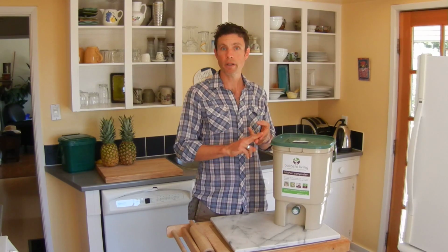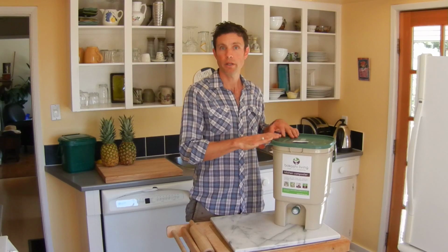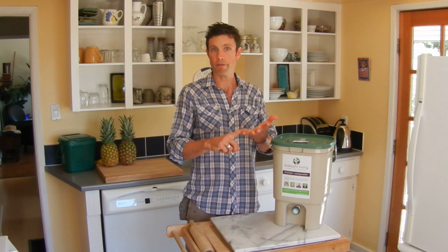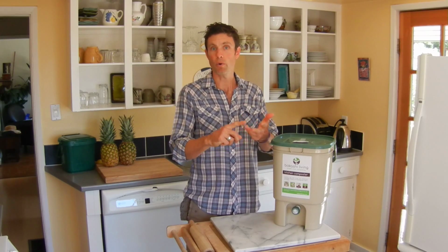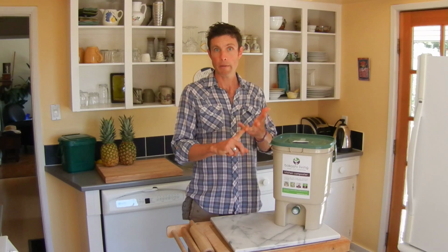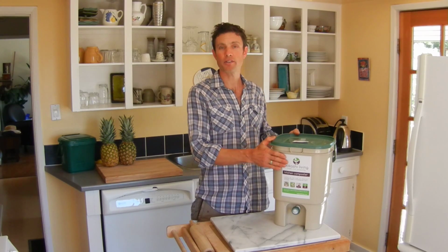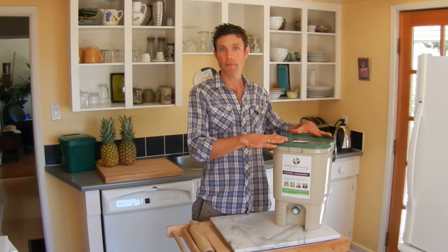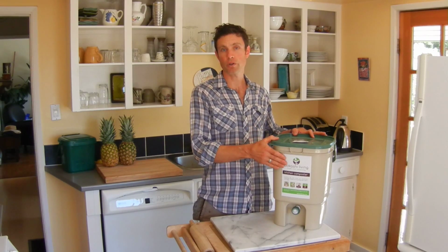A third benefit is that it will work with all food waste. You would never put items like meat or bones or dairy or fish or pasta or bread or cooked items into your traditional composting pile for a number of reasons. But in the Bokashi bin, it's not a problem. It's sealed, the odors are kept out, the rodents are kept away, and all food waste, cooked or uncooked, can go into here.